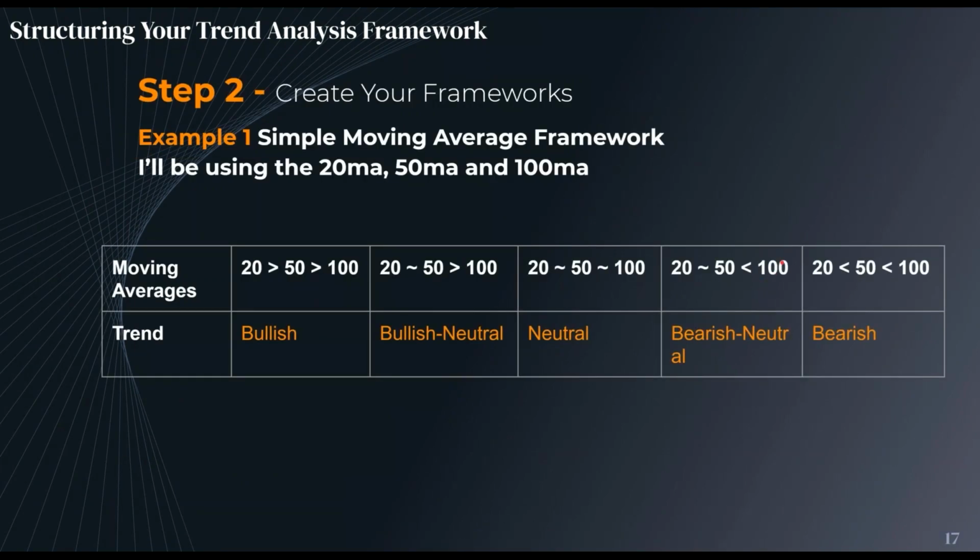So step 2, once we've chosen the tools we're going to use, we're going to create the framework itself. In example 1, I'm going to present to you a very simple framework using only moving averages. I've selected 3 moving averages, the 20, the 50, and the 100. So now every single time I open the chart, I will have a consistent way of determining the market conditions.